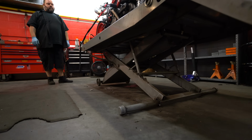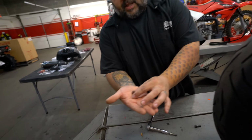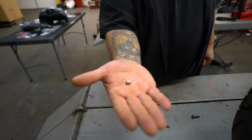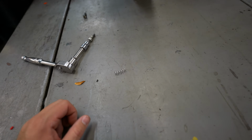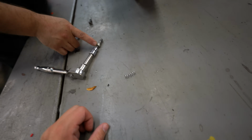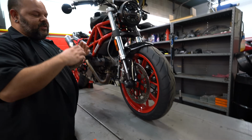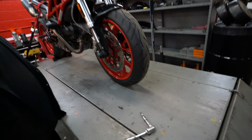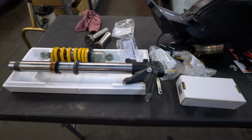So this is why we are replacing the bottom of that fork leg. There are all the threads out of the bottom of the fork. This is not a little toy spring, ladies and gentlemen. So this bolt came from underneath here, which wraps around the axle and then pinches everything in. It's like a safety. So you kind of want to be safe. That seems like kind of a bad thing. But that's why we got that.